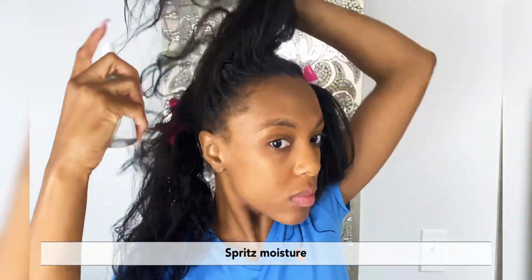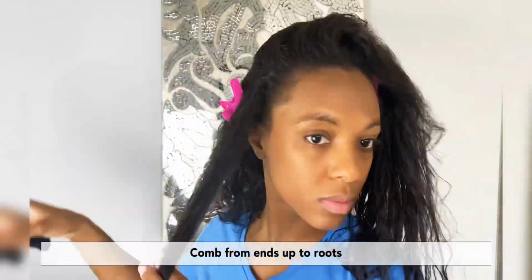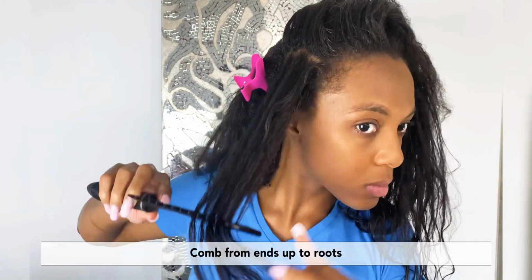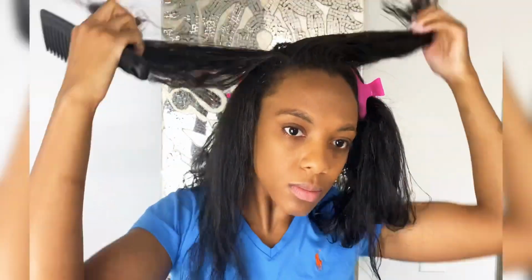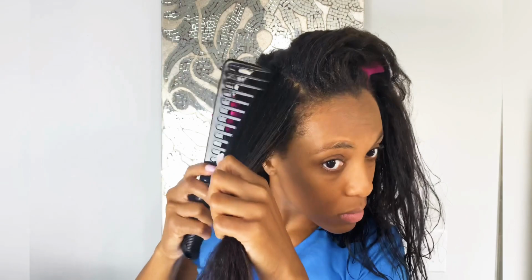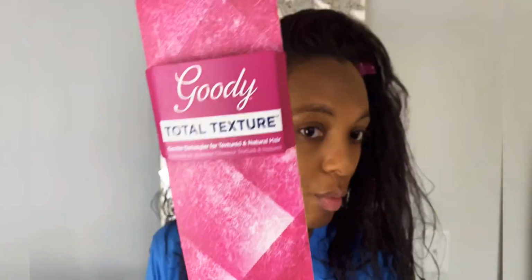I'm spraying a little water for slip. This helps my comb guide through my hair. I'm combing from the bottom up to help decrease tangling. As I mentioned before, you pull out your fingers sometimes when you need to help actually feel out where tangles are. If I didn't say so, I love this comb. It has a grip. It's made by Goody. It's actually made for textured hair.